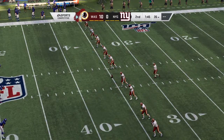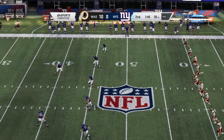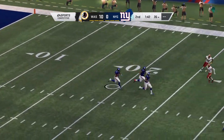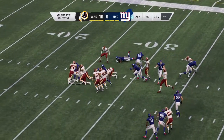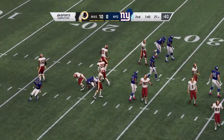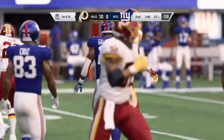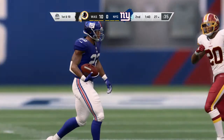Following the touchdown, Dustin Hopkins will kick it away. This is taken at the 3. And he'll take this across the 25, couple extra yards, up to the 27-yard line. And New York set to take the field.